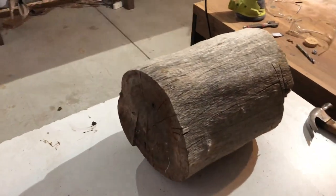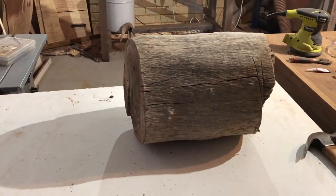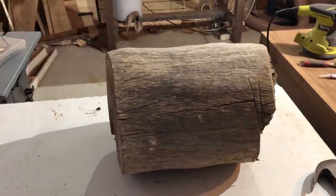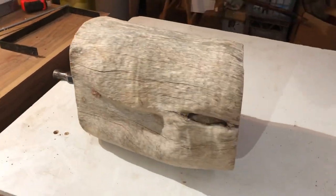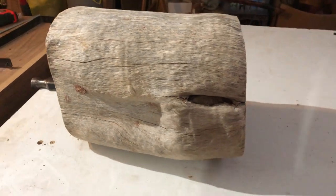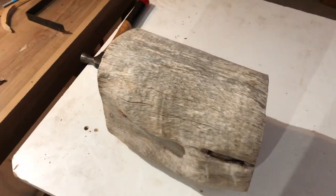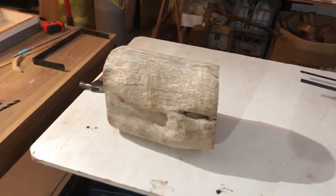Right guys, so I've got this piece here that we're going to attempt to slab. Now I've been told this is white gum, I think. I picked it up quite a while ago. It was originally going to be for the lathe, but it's a bit big for my lathe at the moment. And I've got to build these boxes, so we're going to try and slab it up. I've screwed it into the bottom of the bench, so it's sturdy there. We're going to get the chainsaw and give it a go.